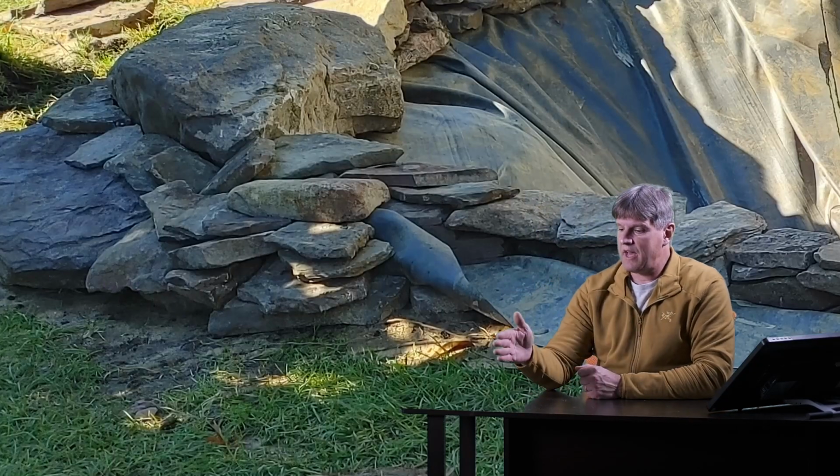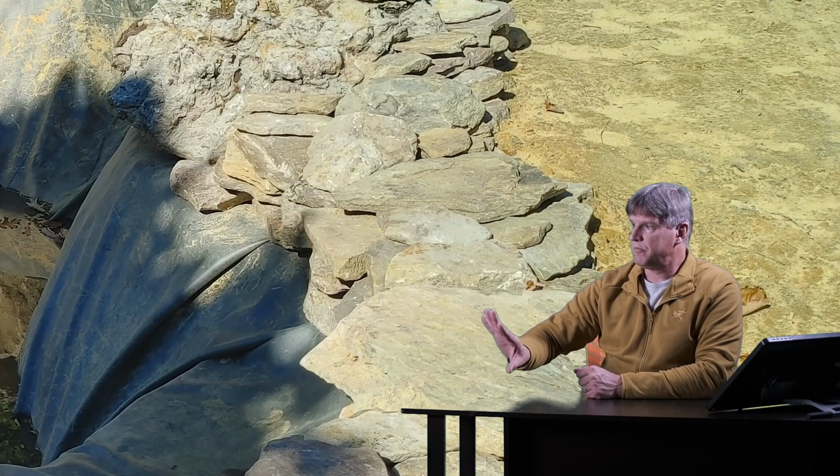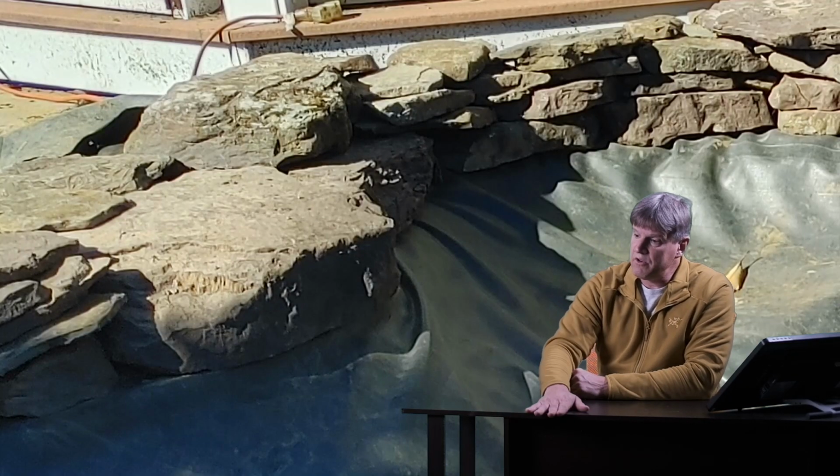The advantage of that is my liner is up off of the ground, and the pond is a completely closed system, so no rain, mud, runoff, mulch, or anything like that can run into the pond. The liner is not flat on the ground. It is up nice and high. It's a nice little trick that I use to keep those ponds clean and completely closed systems.